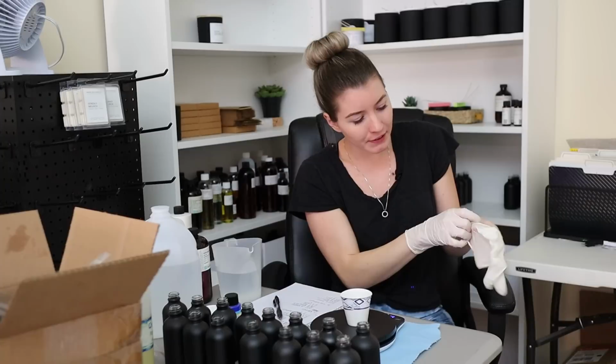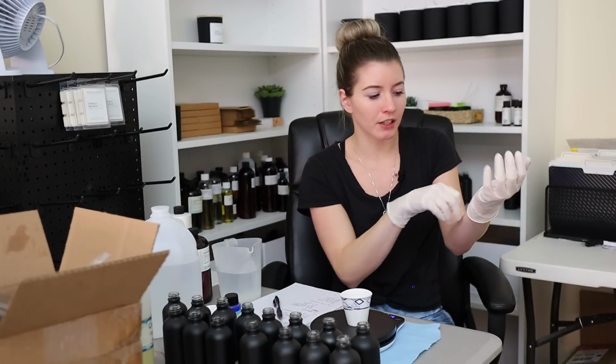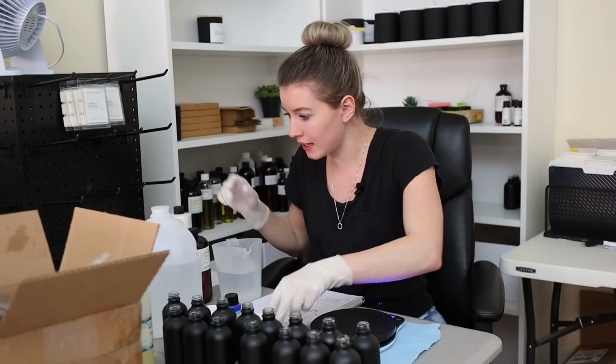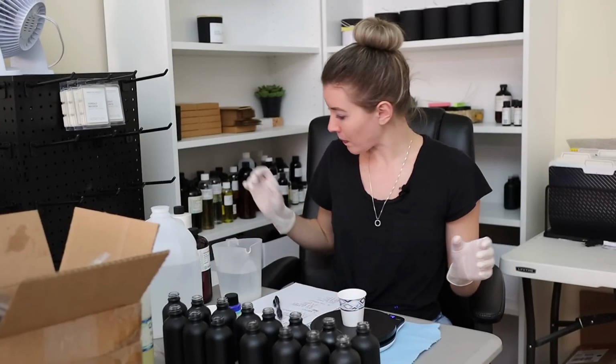Oh, I just realized that I forgot to put on gloves. I bought these specifically to work with this stuff because I don't know if it's supposed to go on your body. Maybe it is, but I just want to wear gloves. Okay, so I'm going to put this off to the side, and then we're gonna measure out some fragrance oil.